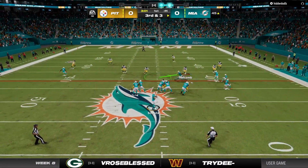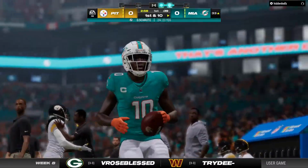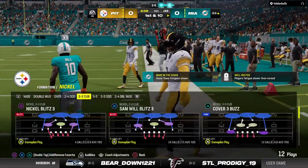Set. On 3rd and short, they'll try and pick it up through the air. And they're going to find the open man. That's complete. And he is out of bounds inside the 35. First catch there for Hill, and he's got a 1st down.